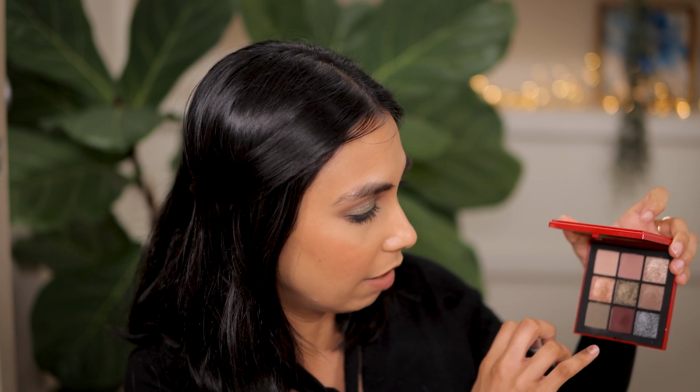So yes, I am planning to do a review on this palette, and I'm going to try and get it out quickly because it is limited edition after all. And I've actually used most of the shades. The only shimmers on my eye I haven't used are 1, 2, and 3 shimmers. Other than that, I've used every other shade, and so far I'm really enjoying this palette.